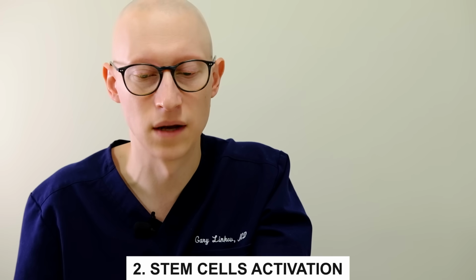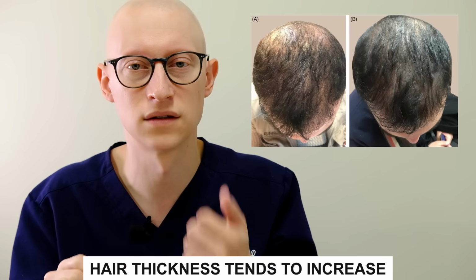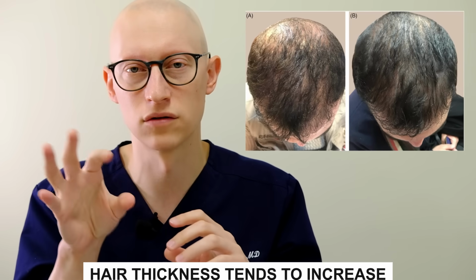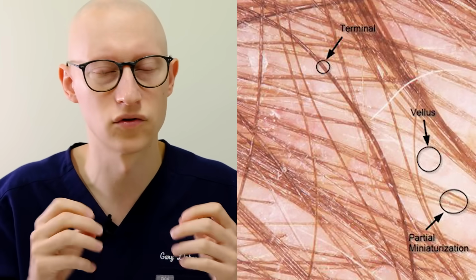And the other mechanism is activation of stem cells in the hair bulge area. That's where the stem cells live when it comes to the actual follicle of the hair. That has been shown to increase with microneedling. Microneedling has been shown to actually produce new hair follicles in mice. And in humans, when we look at zoomed-in pictures of the hair, overall thickness of the hair tends to increase, and there are fewer miniaturized hairs, or what we call vellus hairs, and they become more terminal hairs, or essentially more mature hairs, with the microneedling.